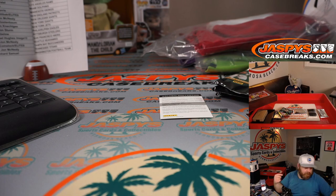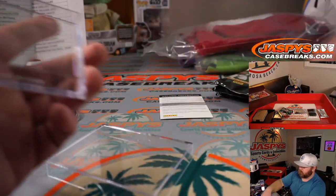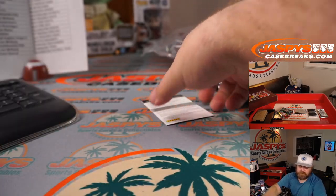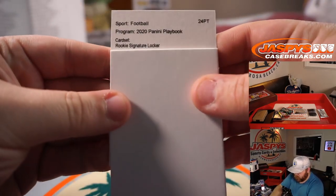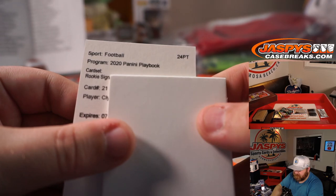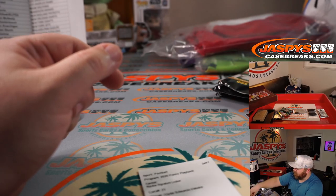But if they do, that's okay with me, too. Because remember, I've got my couple of them. Oh, there's over. And the redemption. Rookie signature locker. These are cool. Card 21. C-L-Y-D-E, Clyde Edwards-Helaire, Kansas City Chiefs, Jonathan Griffin.